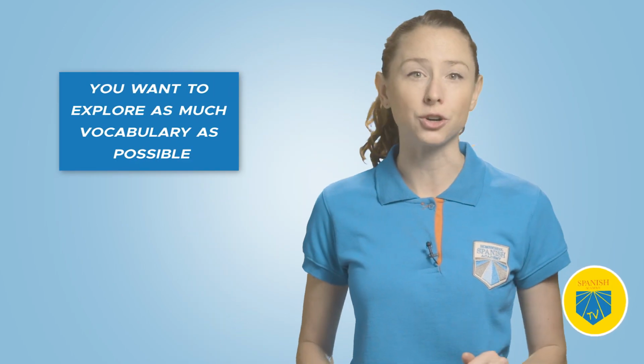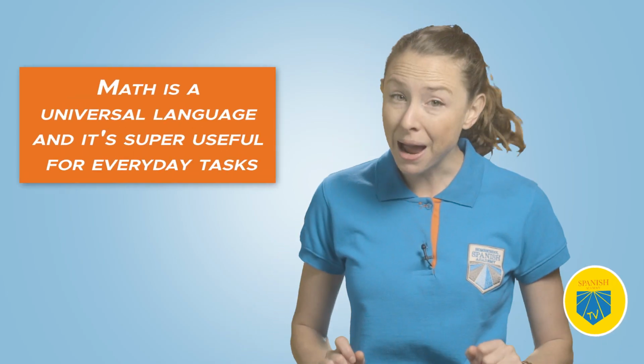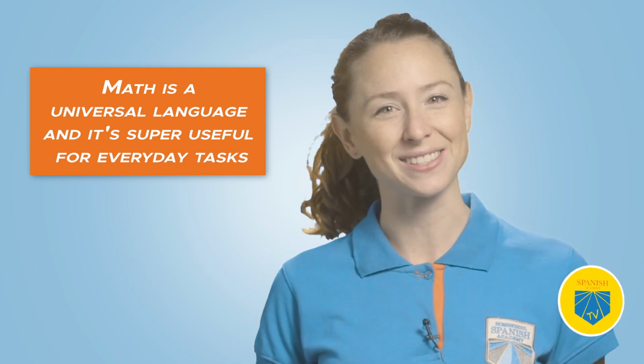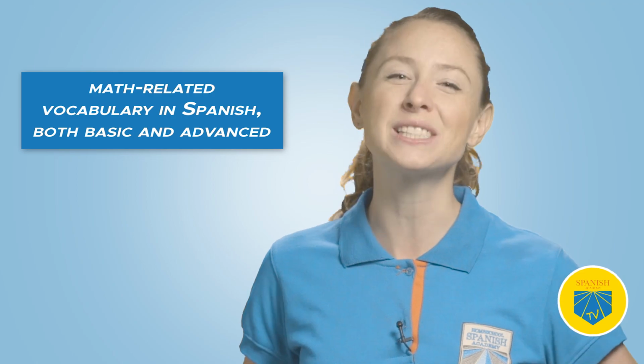In your journey to becoming an expert Spanish speaker, you want to explore as much vocabulary as possible. Math is not only a universal language, but also super useful for everyday tasks. You're in the right place to learn math-related vocabulary in Spanish, both basic and advanced. Let's begin.